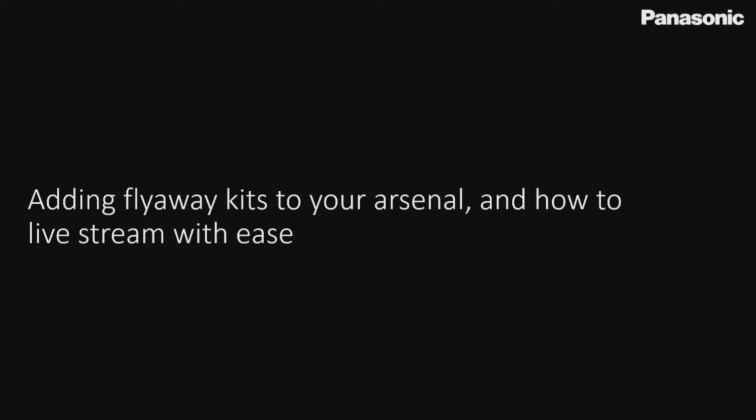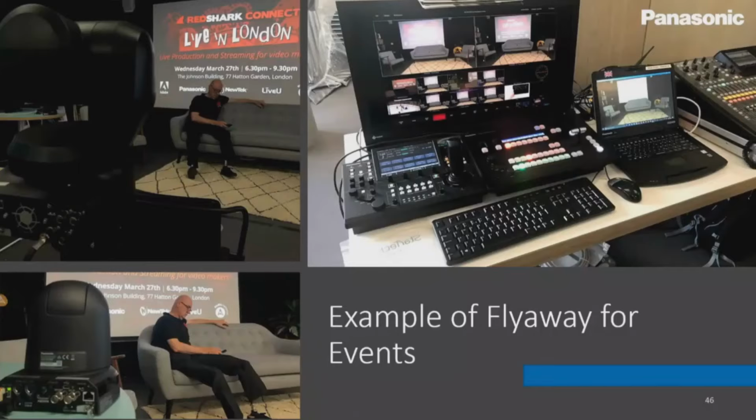So I've covered some more now. Maybe you didn't know about those different softwares that are available before, but we can do that, and the robotics are even more accessible. So we're just going to look at some examples for the Flyaway events themselves.